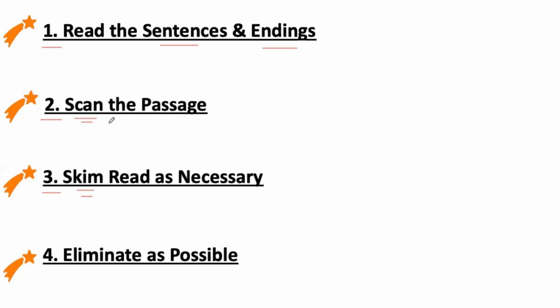Think of this image. We're going to basically read with our headlights and be on the lookout for any words that jump out at us, so any underlined key words that grab our attention. Once we find those words, we're going to spend some more time, read quickly around those key words. Remember, we're not reading for enjoyment here. We're reading to answer the questions.